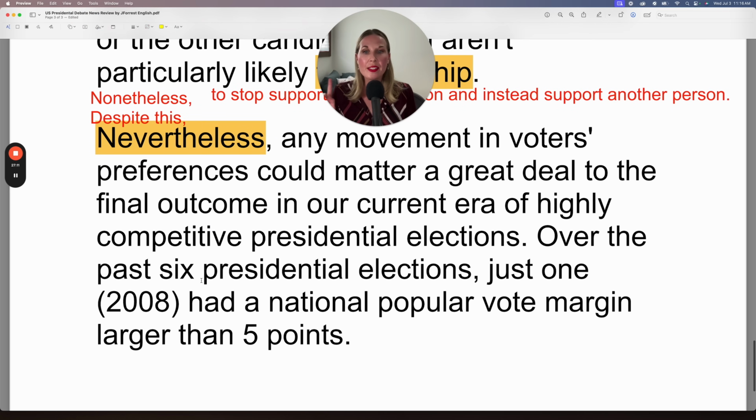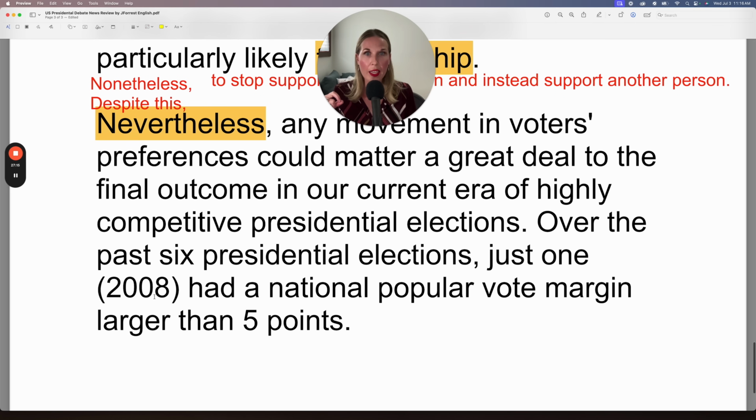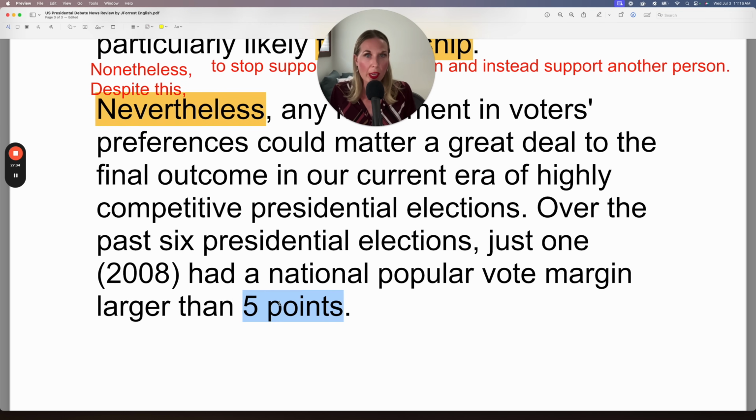Over the past 6 presidential elections, just one, 2008. So they're saying, well, which election over the past 6? It's the one in 2008. And that's why this is in brackets. Just one, the one in 2008, had a national popular vote margin larger than 5 points.